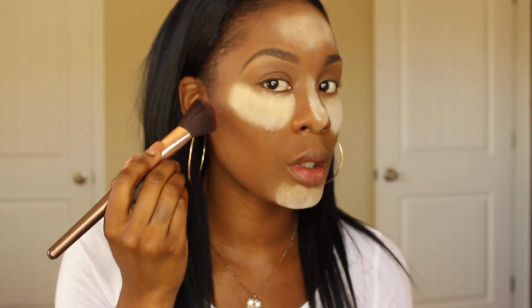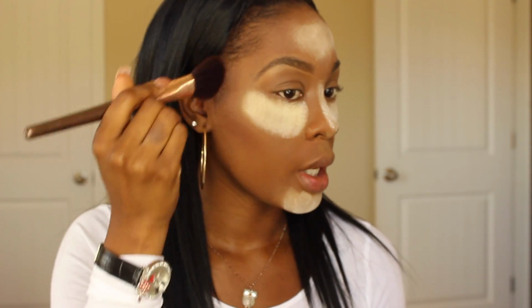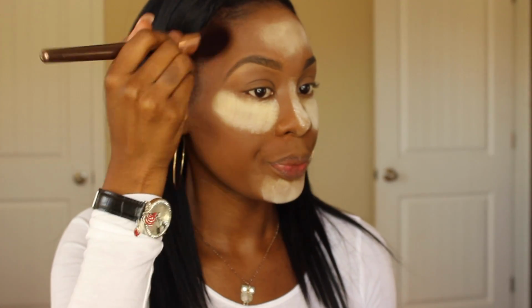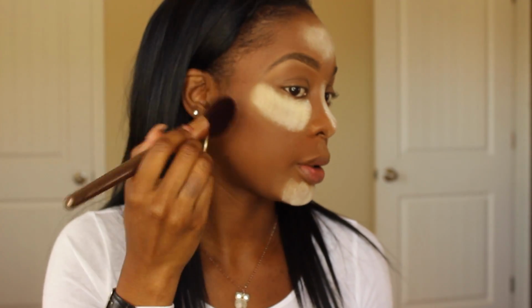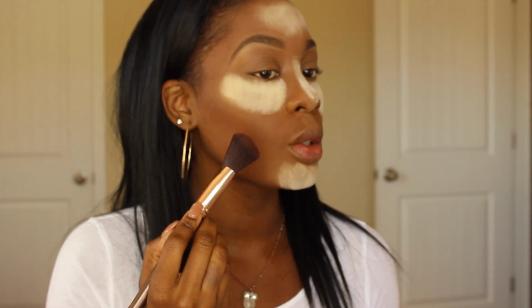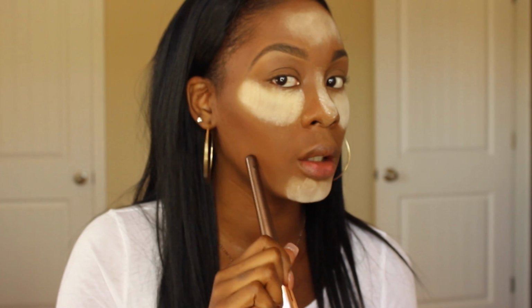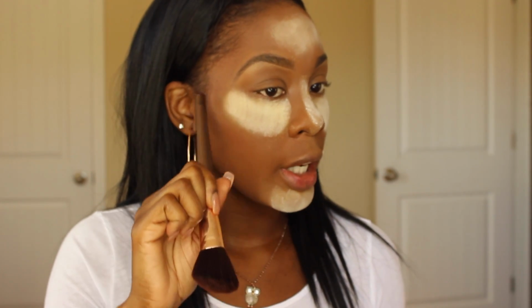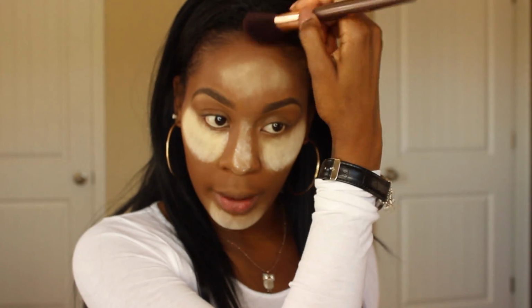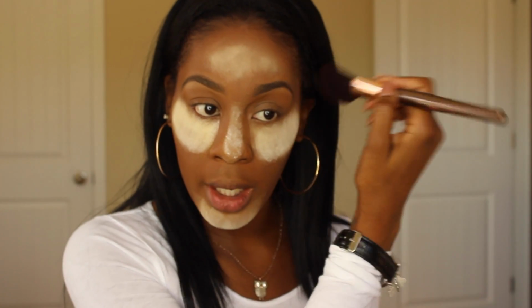Once you do this a bunch of times, like I have, you can kind of see where to contour. It'll make its own little mark where to contour. Okay, so I contour the hollows of my cheeks right here, and a little bit on my temple, and around my forehead. There was a little Memphis slang came out.